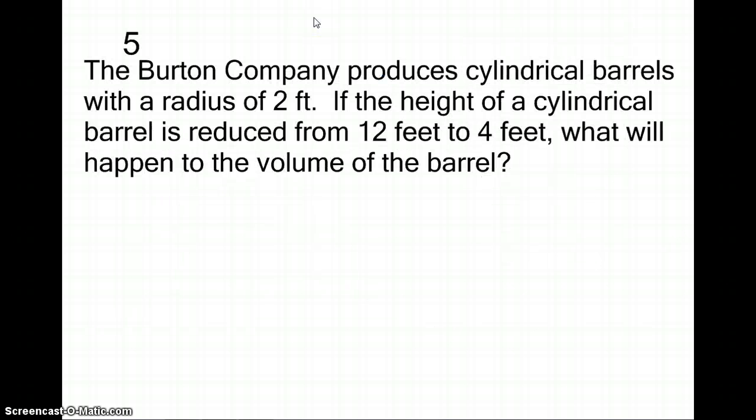Alright, we got a nice little word problem here. It says the Burton Company produces cylindrical barrels with a radius of 2 feet. If the height of a cylindrical barrel is reduced from 12 feet to 4 feet, what will happen to the volume of the barrel? Go ahead and take a second to think about this.